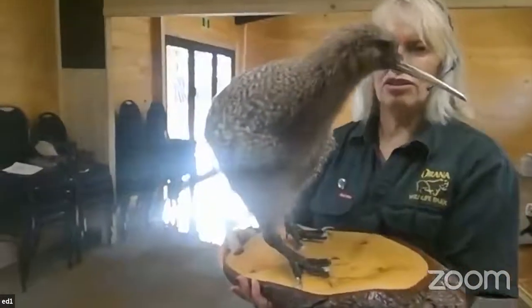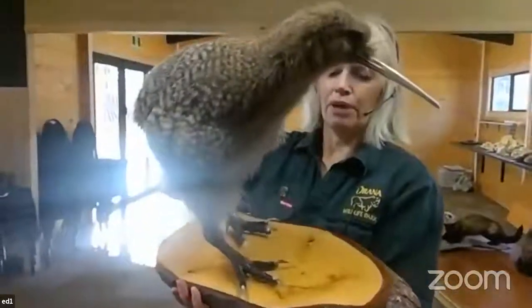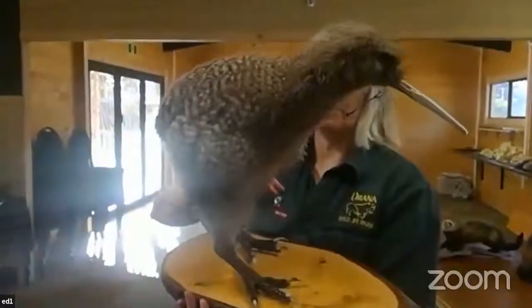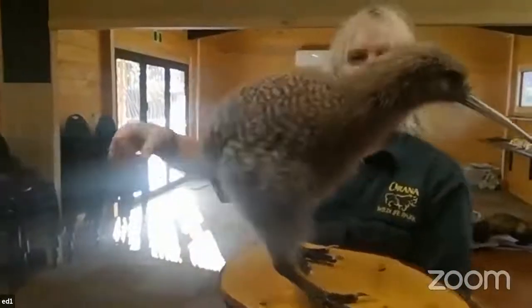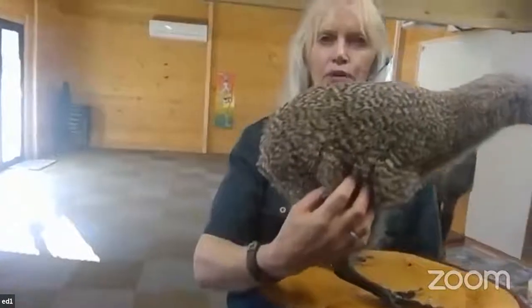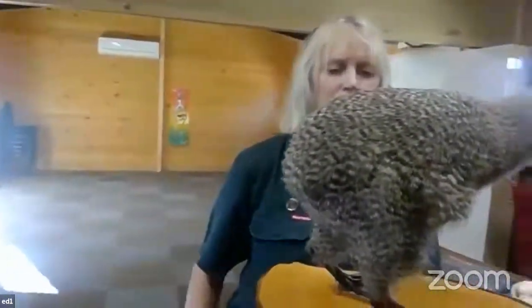Ostriches, emus, cassowaries, they're all ratites with big, powerful legs, big toes and claws, and that helps them to walk. Because these guys are flightless, they don't have the basic bird bone structure of hollow bones to keep them nice and light. They've got solid bones filled with marrow, just like yours and mine.